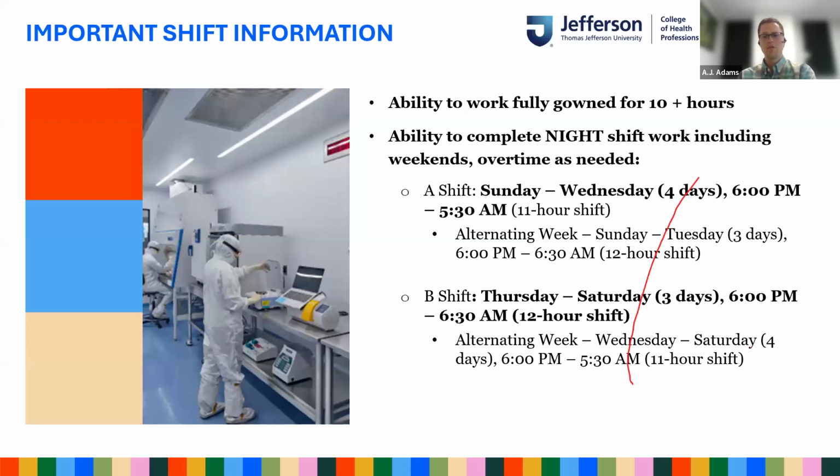And aseptic technicians are required to work that assigned schedule, and due to the nature of cell therapy and manufacturing schedules, must be willing to work alternative shifts, weekends and evenings and holidays as needed. And at times, overtime is required. Typical shifts are 11 or 12 hours, and if hired, you'll be assigned to A or B shift. Iovance does consider preferences, but nothing is guaranteed in terms of assignment of A or B shift.